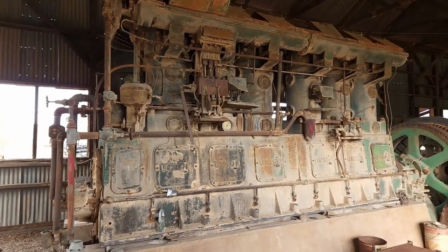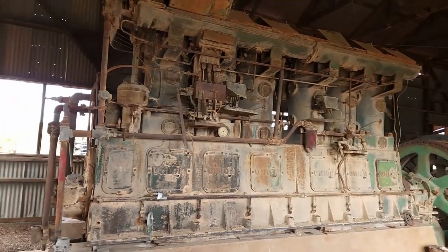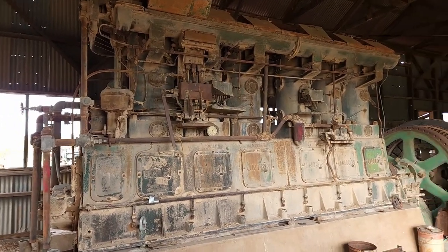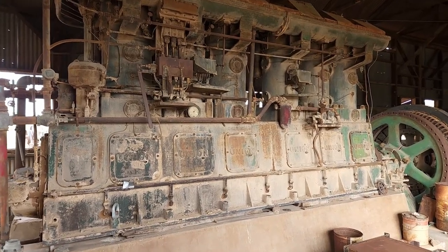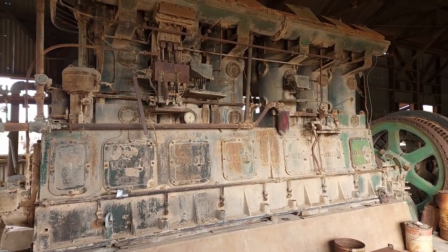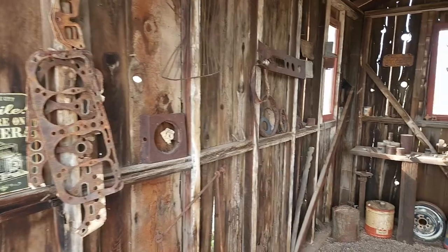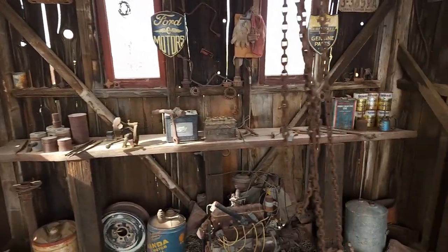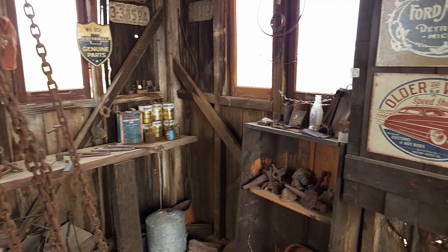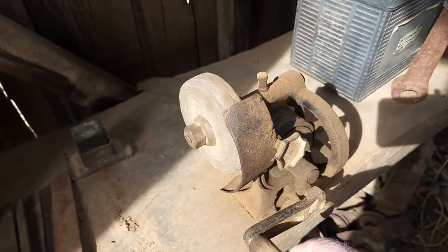60,000 pounds. Wow. This whole building was moved in the last year, so it's not in its original location. This came out of the submarine that powered the town in the early 20th century. Look at the size of those cylinders up there, folks. That's incredible. We're in one of the work garages here, I guess, to work on vehicles and things that operate for the mine. You know, the oil, tools, all the odds and ends. Pretty cool. Hey, folks, check out this little grinder here. Isn't this cool?